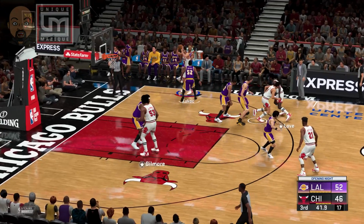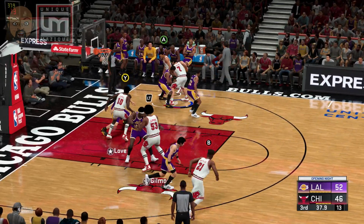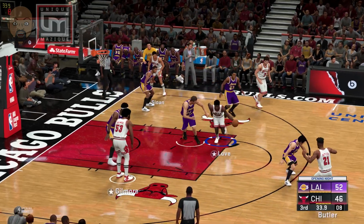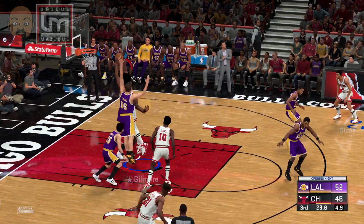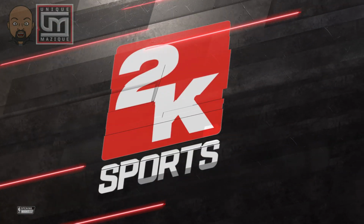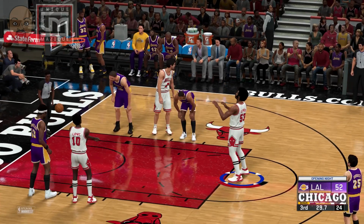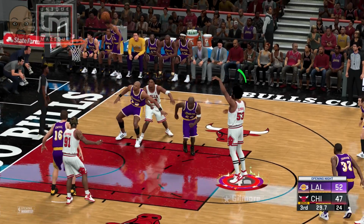On the wing, Kukoc. Dishes it to Love. To the paint. And foul on the shot. He'll shoot 2 at the free throw line. Will Chamberlain picks one up. Yeah, good job to take it right at them. Bulls shooting their 6th and 7th free throw attempts tonight.